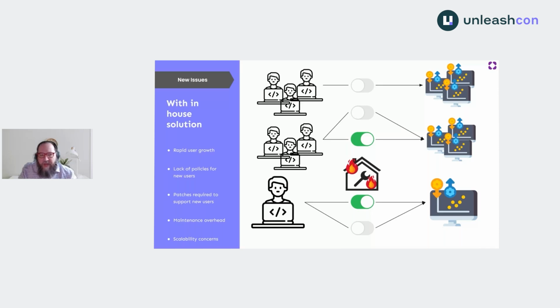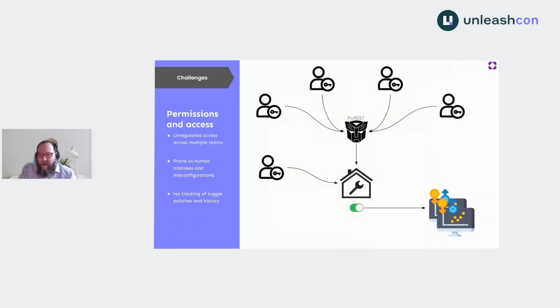With permissions and access, we had unregulated access across multiple teams, again, meaning any Wayfair employee could change any toggle. It was prone to human mistakes and misconfigurations because we didn't have toggles well segmented. They weren't categorized, they weren't tagged. Somebody would go in and say, I think this is the toggle I want to change, and in changing it, potentially cause an issue. And we lacked any history. Who was switching toggles? When? For what purpose? We didn't know.